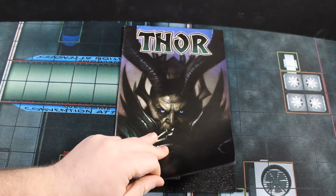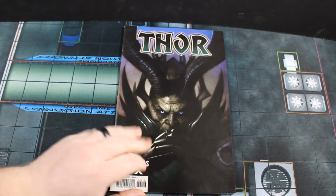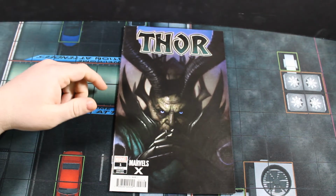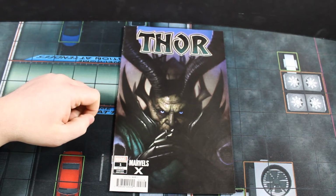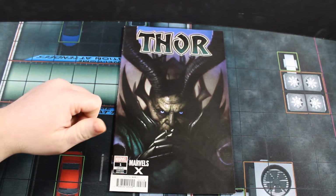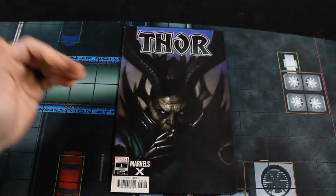I haven't read Thor in a long time. I tried to read the beginning of the Jason Aaron stuff with Jane Foster Thor. I didn't care for it, so I skipped it. And then when Jason Aaron wrote the next run where it was regular Thor, I gave it a couple issues and didn't like it. So, sometimes you can have a good writer that just doesn't jive with you in particular. So that's how that is. But I have stuff from the early 2000s and early 2010s of Thor that I really liked. So I'm really excited to get back into a Thor book.